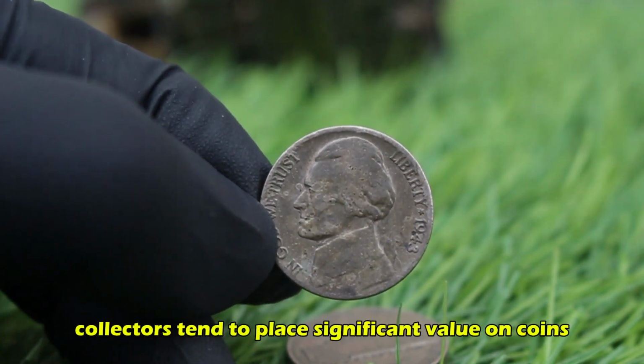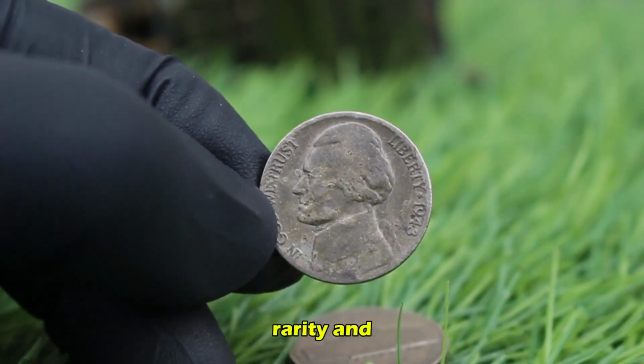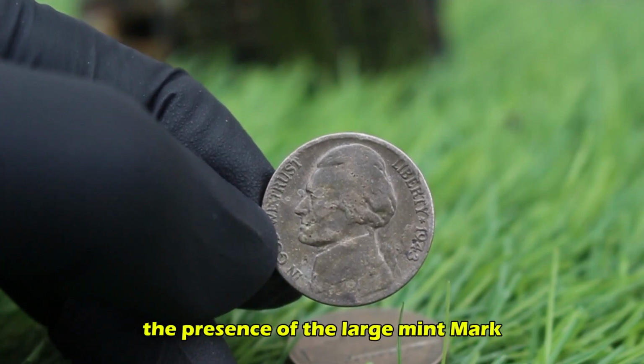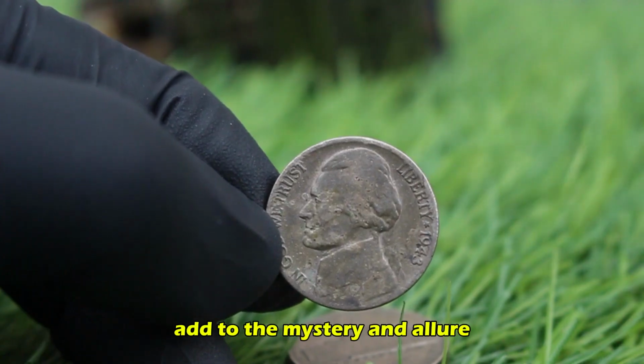Collectors tend to place significant value on coins like this because of their historical context, rarity, and the fact that they often represent pieces of U.S. history that are no longer in circulation. The presence of the large mint mark and the unique dirty condition add to the mystery and allure, driving up their desirability.